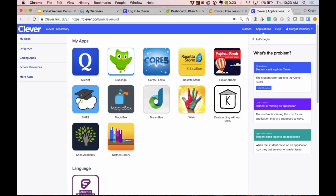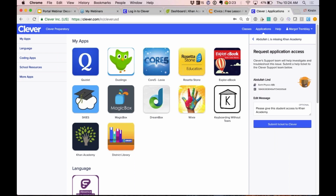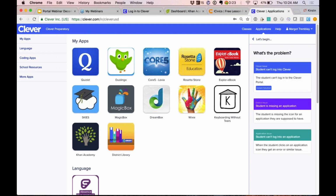If for whatever reason the problem is a little bit deeper, then we have a couple of options available here. We actually are doing some checks behind the scenes to diagnose what the issue might be when teachers go through this pretty simple flow. So here it looks like the student is missing Khan Academy. It looks like from our end, we can tell that the student is shared with Khan Academy. They should be seeing the application. So if a teacher is going to submit a ticket on this, our support team is going to take a look and see what's going on.